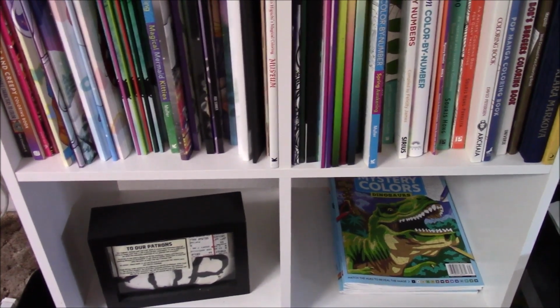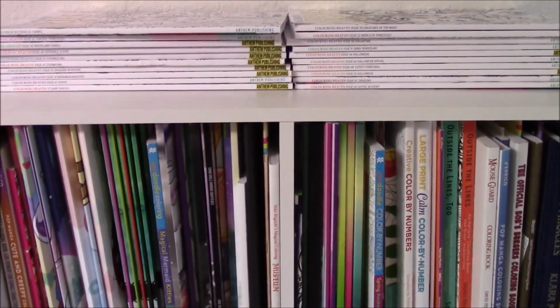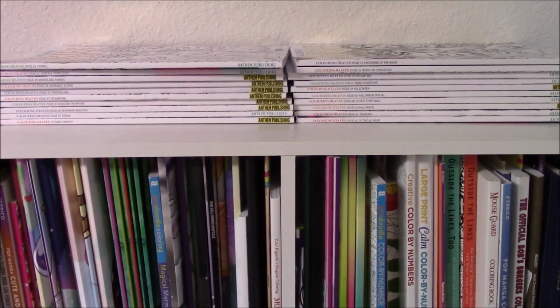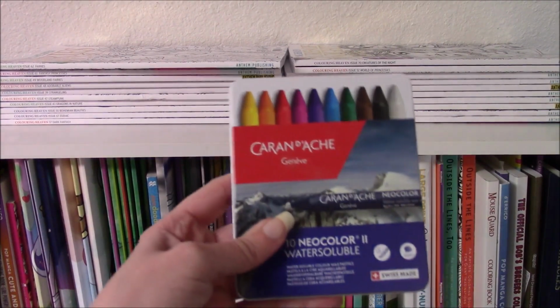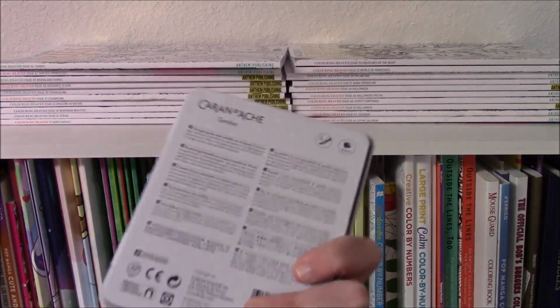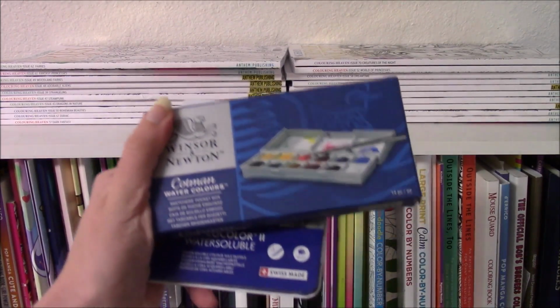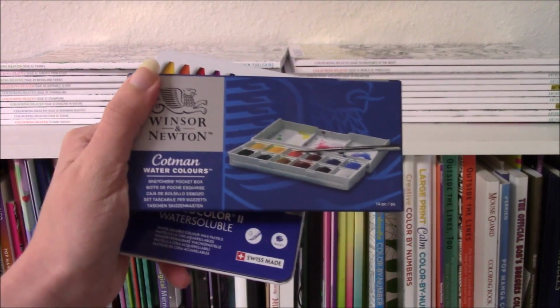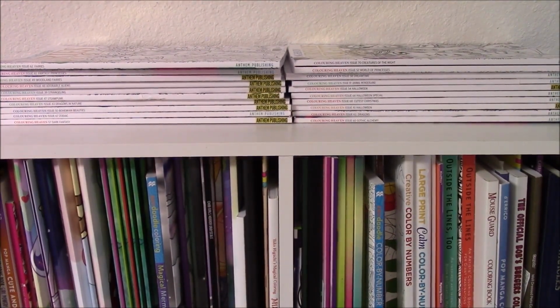And then at the very bottom, I have an assortment of supplies that I don't use very often. I'll grab some of them and show them. So, for example, I've got the Caran d'Ache Neocolors. For a while, when I was on YouTube, before I started filming my own stuff, I bought a lot of supplies that people were showing off just because everyone else had them. I felt like I needed to have them as well.